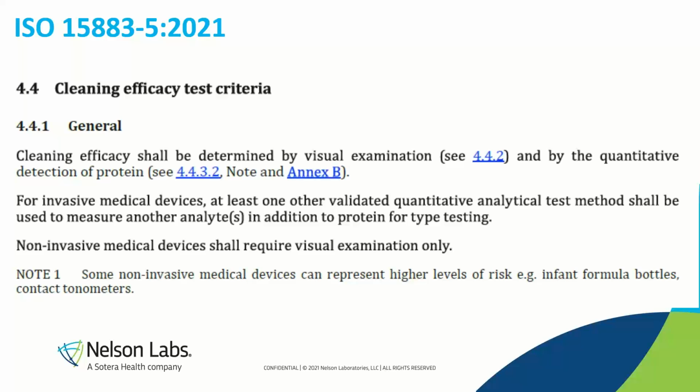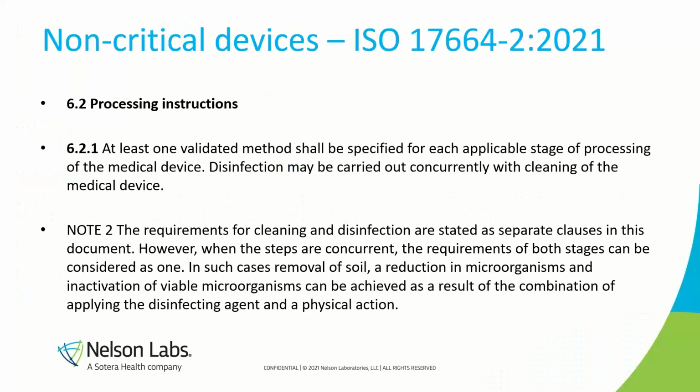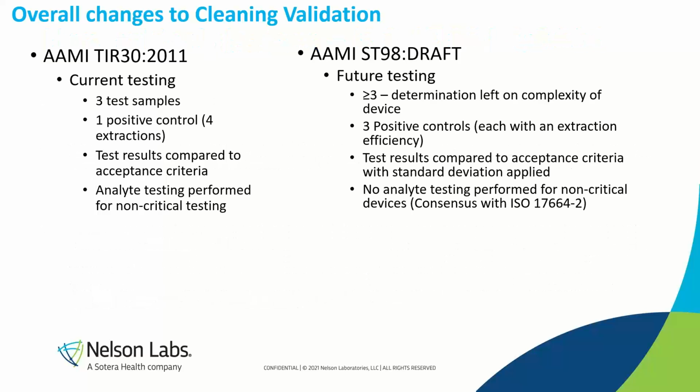15883-5, which states that for non-invasive medical devices, only visual examination shall be required. And then also what we find in ISO 17664-2, this also is a document for non-critical devices, and it states that you need to validate one method for cleaning, and visual inspection is what is required. And then additionally in ISO 17664-2, it states that disinfection may be carried out concurrently with cleaning of the medical device, meaning that your cleaning validation may be combined with your disinfection validation for non-critical devices. So this change in ST98 is just aligning with what's currently in other ISO documents for non-critical devices. So the overall changes to cleaning validations are just listed here.